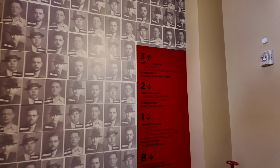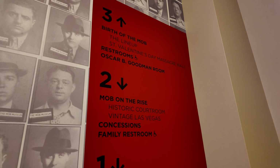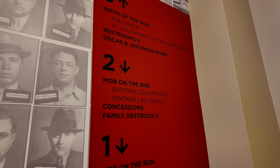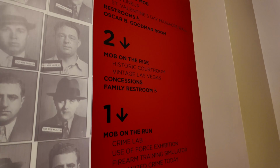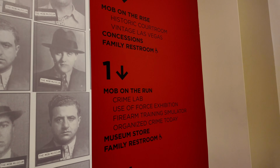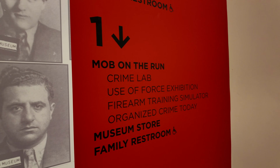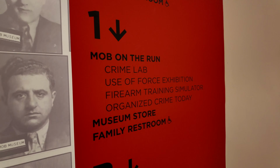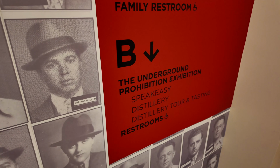So that was the third floor that we started off at with the St. Valentine's Massacre wall. Now we're going to the second floor where they talk about the mob on the rise, and they have the historic courtroom, and there's also concessions over on that floor. And then the first floor is the mob on the run, where we showed the crime lab, the use of force exhibition, and the firearm training simulator. And then downstairs is the Speakeasy, where you have to give the code.